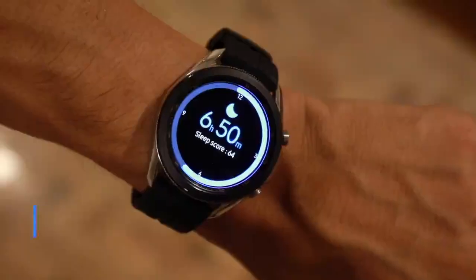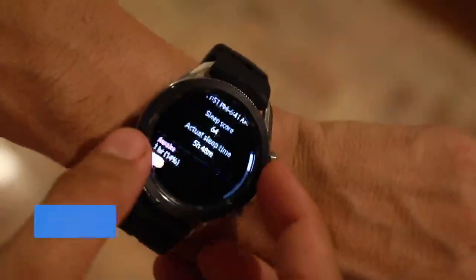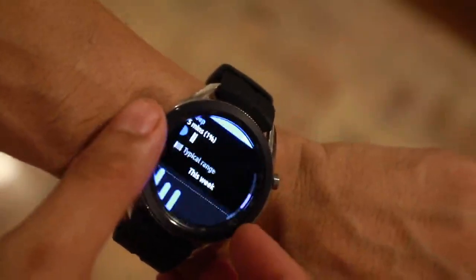On a busy day like this, we tend to neglect our sleeping habits. The Watch 3 Sleep Score keeps track of my sleeping pattern and provides insight of how I can improve them.